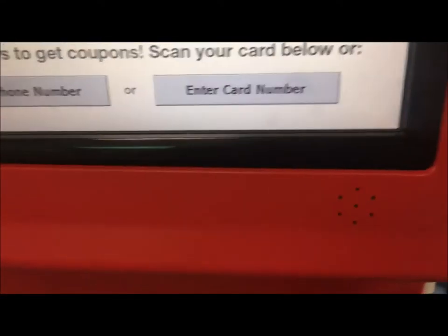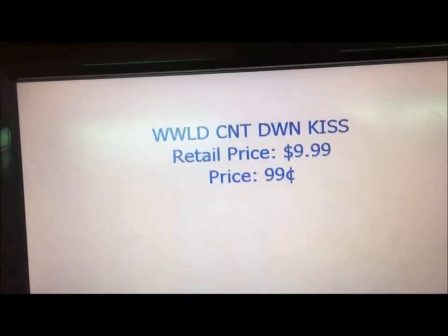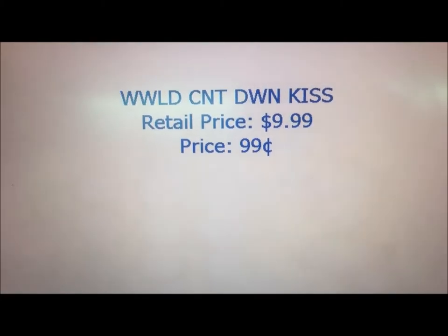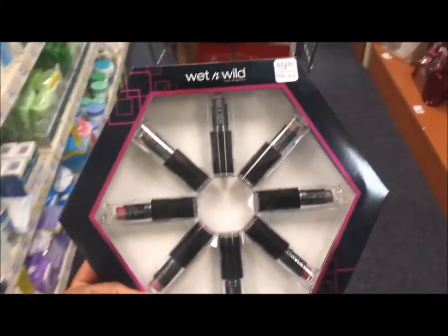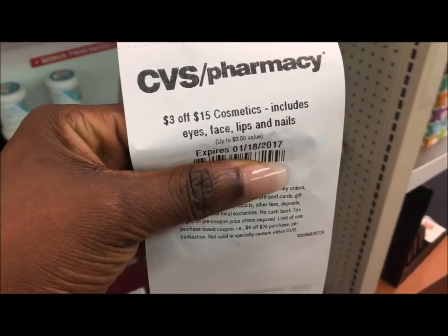So let's scan it. So as you can see, this red kiosk, and wait for it. Yes, 99 cents. So this is an 8-piece lipstick Wet n Wild set that I already use, honey. I use a lot of these colors. Look at that, 8 pieces, $1. I want all of them.